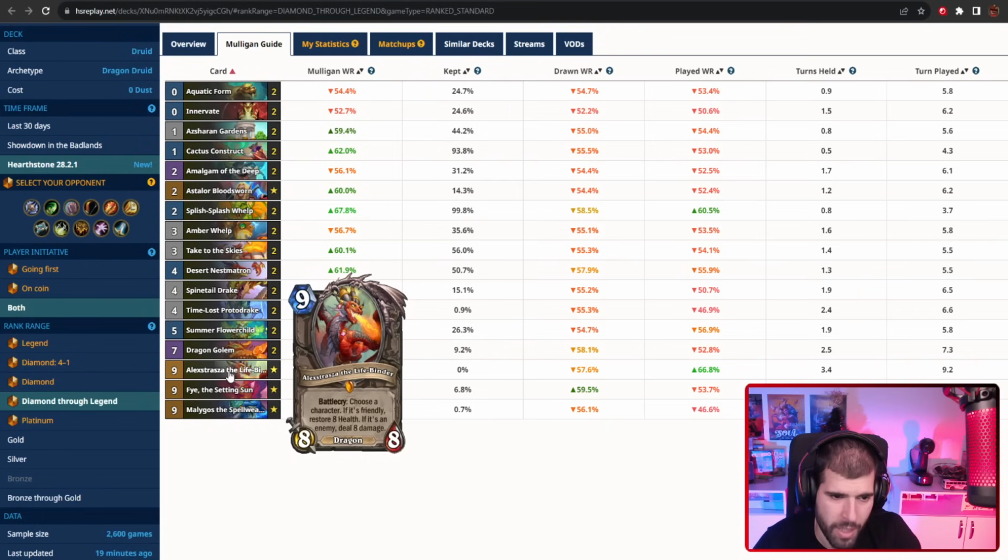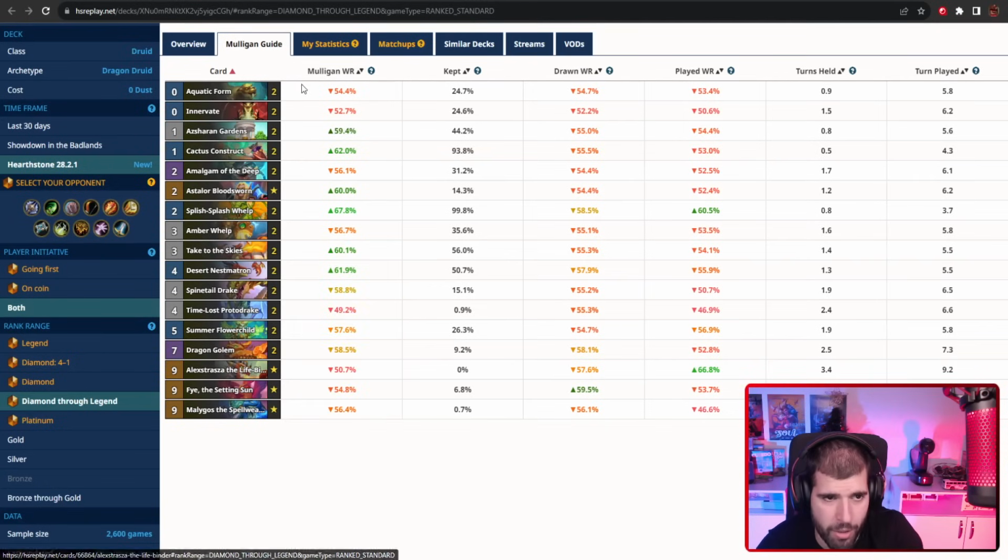This variant is even running things like Alexstrasza for even extra damage from hand, so even if you lose the board around those turns, you're still able to clutch it from hand like that as soon as turn 8 or even turn 7 if you got this through your Summer Flower Child, and you also have an Innervate or a coin. The rest of the deck looks pretty standard.